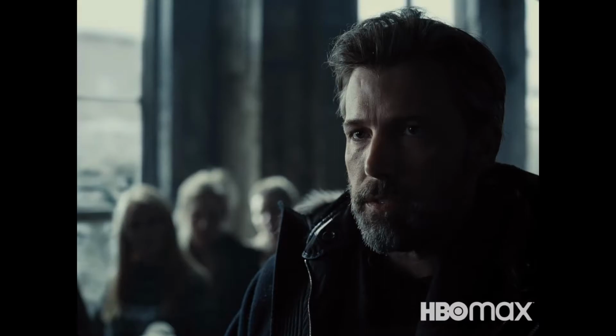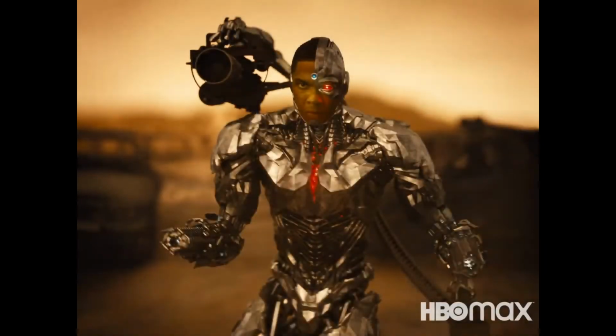And I believe that is from that. As you can see, the quiet desperation in Ben Affleck's eyes, and I feel like this is going to be another killer performance from the guy, as he is just such an amazing actor, and we should see more of his Batman in the future. And also another interesting shot is that we see Cyborg in the Knightmare.